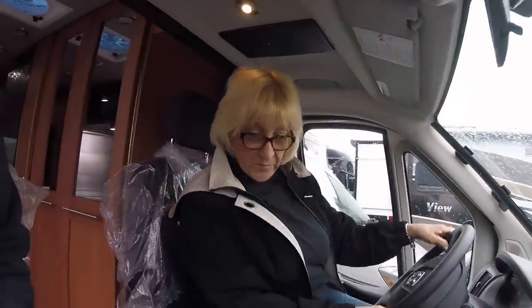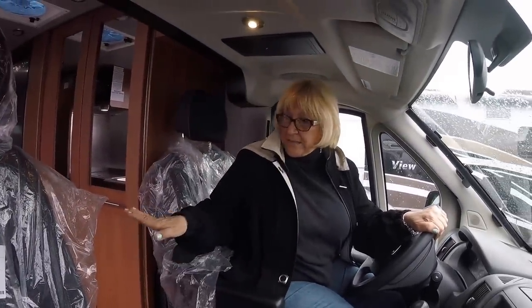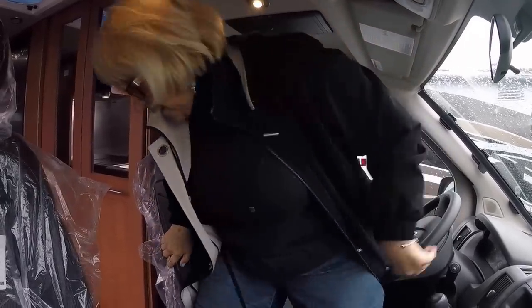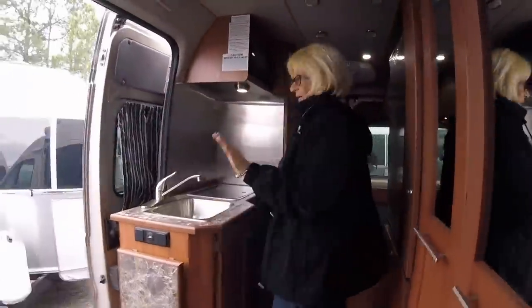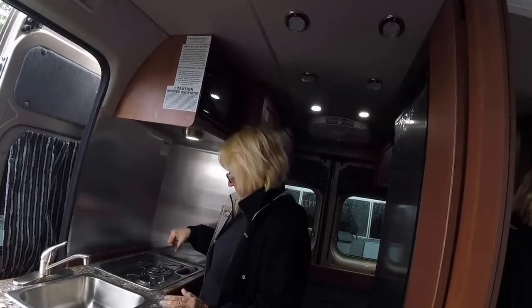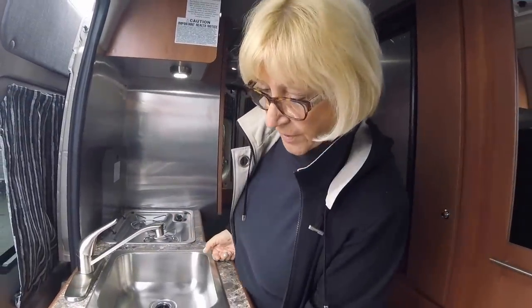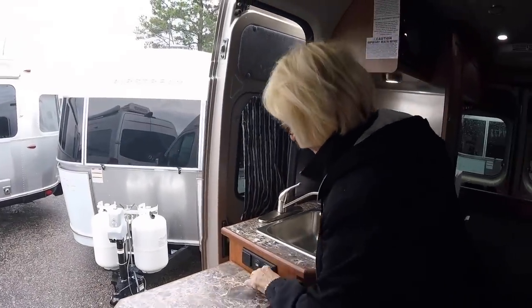But it's pretty cool. These chairs turn around, and there's a little table over here, so it's a nice sitting area. But if you want, you can just go back here when you're tired and you want to take a nap, but you want to make something to eat first. Nice sink, no water yet. Propane, very cool. Extra space for your cooking truck.